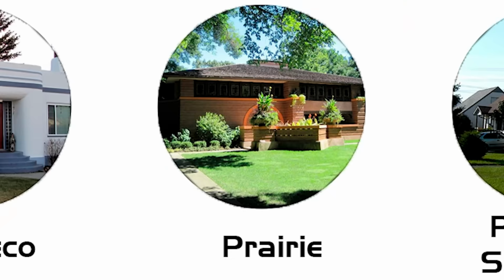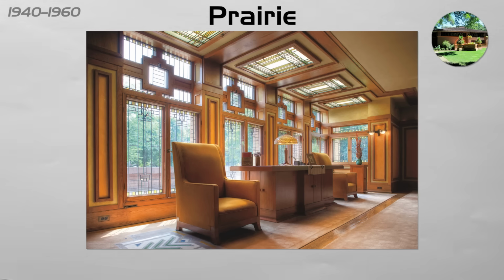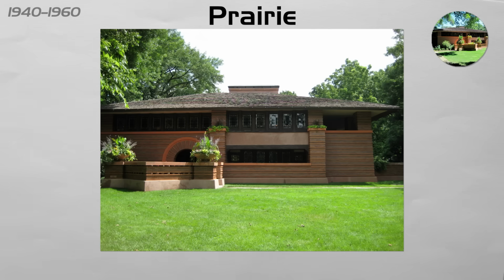Prairie. Influenced by Frank Lloyd Wright, a few architects in Alberta or Saskatchewan built low-slung homes emphasizing horizontal lines echoing the plains. Interiors integrated built-in furniture, decorative glass, and broad windows. Though fewer than in the U.S., Prairie style retains a modest mid-century niche in Canada's central provinces.